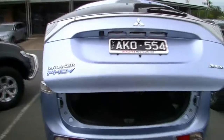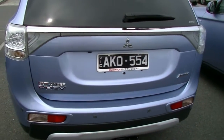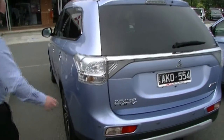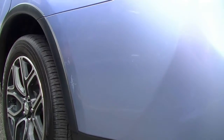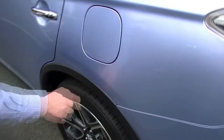Closes the tailgate on its own. Now you can open that from the inside in the driver's seat, and you can also open the tailgate from your key. So as we come around here, we do have a bit of a mark here. I'm not sure what this is. It's just a bit of leftover polish by the look of that, because it's coming off with my finger. So nothing too stressful there, same there.